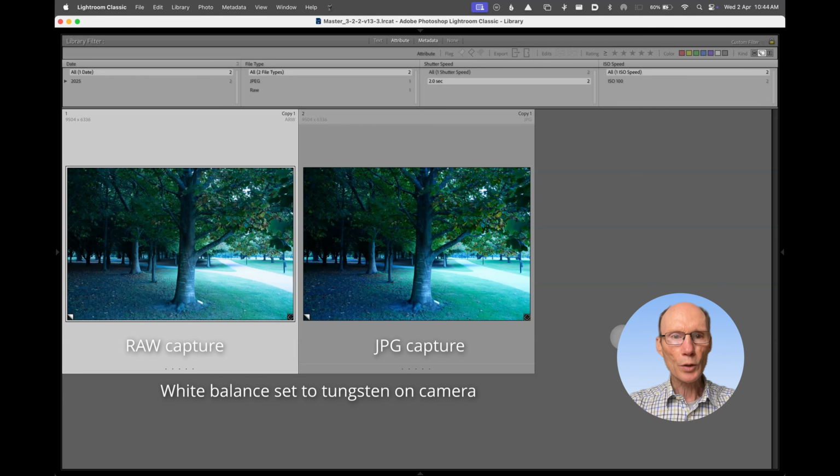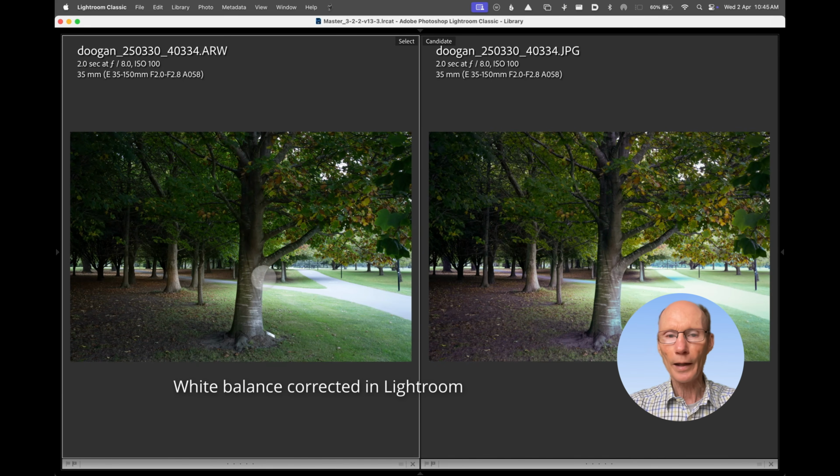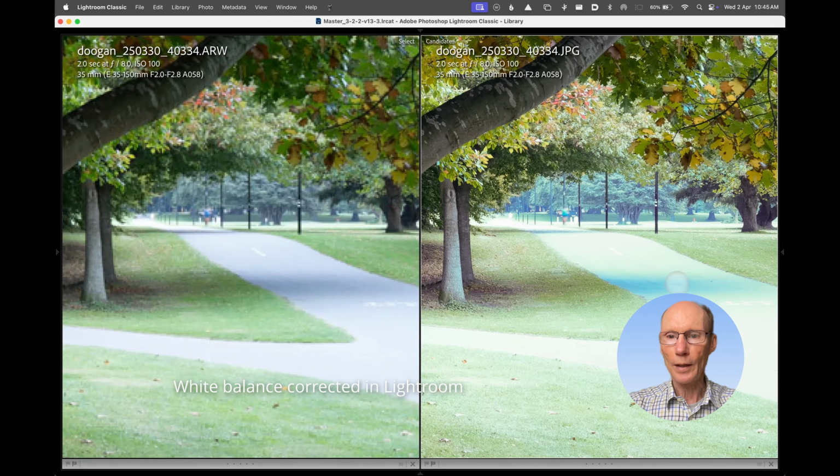So firstly, to the images shot on the wrong white balance setting. Here are the captures, shot with white balance set to tungsten, which could be a mistake you might make when photographing under pressure. And then here are the processed versions where I've tried to correct the white balance. The RAW file, I've been completely able to correct the white balance, but the JPEG file has some weird color shifts in the highlights and shadows, and it's particularly noticeable if we zoom in on these areas.